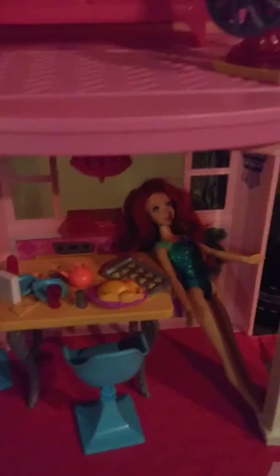Okay, quick video. This is the finished product of the Barbie dream house. And Barbie had a sleepover last night. She invited a lot of her friends over. Yep, they had a nice time last night. Nice, really big, nice house. There she is. She's cooking in her bathing suit.